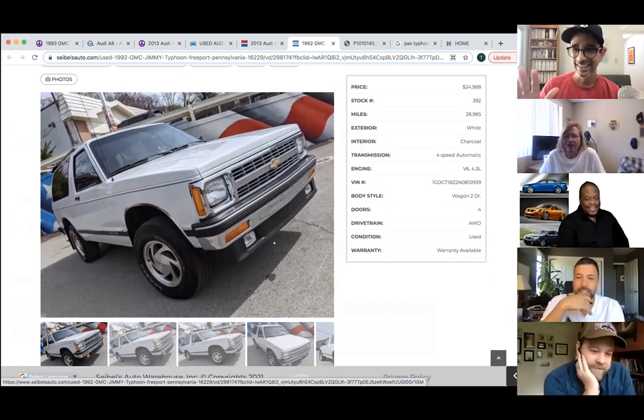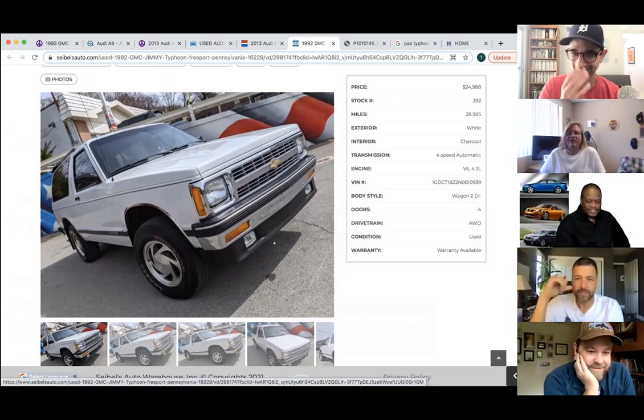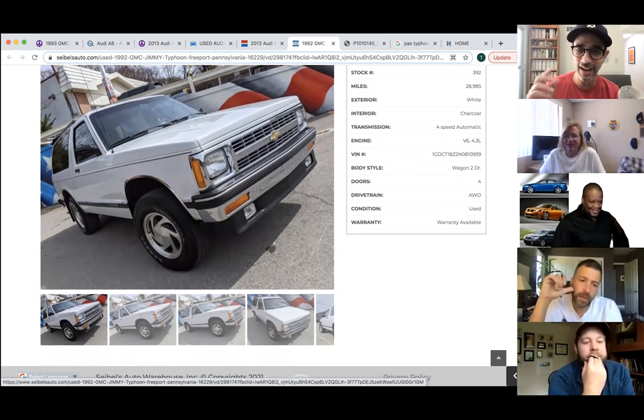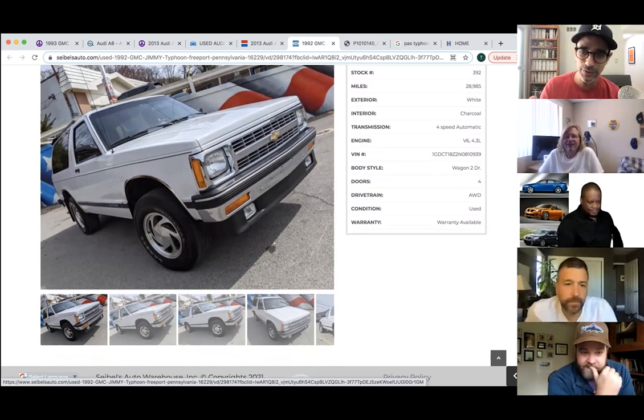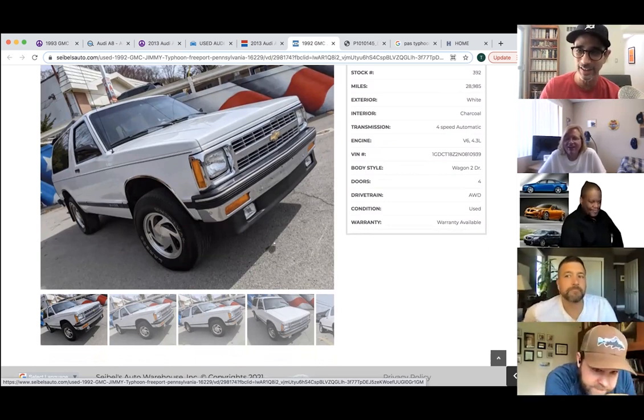That's not negotiating range. That's 25% over. This is a Typhoon that's been disguised as a Blazer? That's correct, Pearlie. It was in a car accident early in its life, and the guy who bought it from the insurance company took off all the Typhoon stuff and put on all the S10 Blazer stuff.